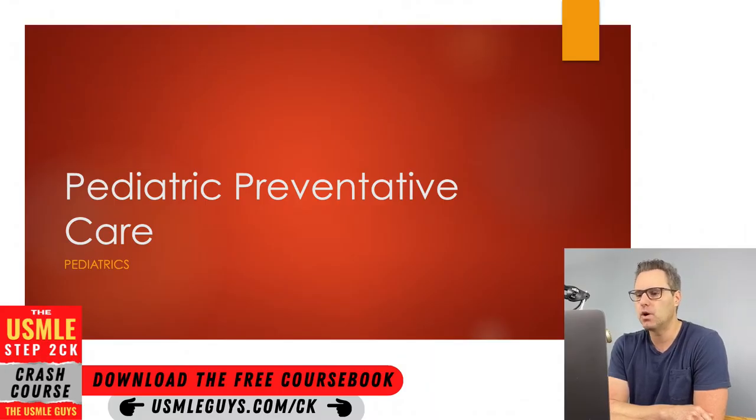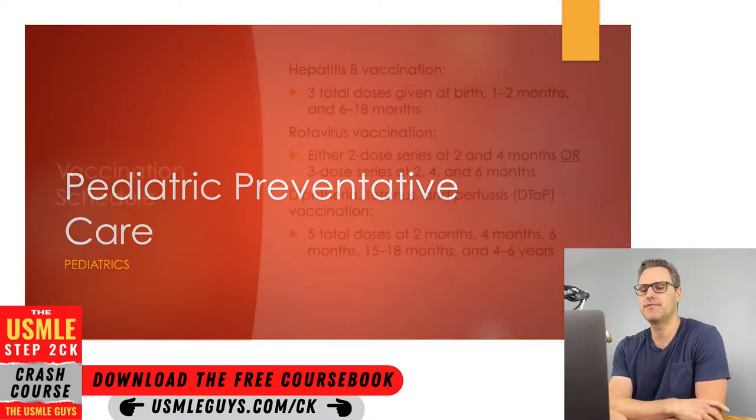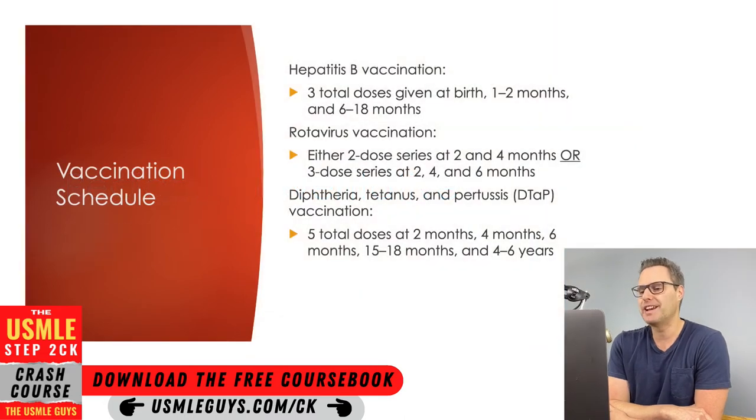In this one, we're going to go over pediatric preventative care. So we'll talk about some of the things that need to be done during childhood to make sure that children grow up as healthy as possible. So let's dive in. Let's start with the most appropriate vaccine schedule in infants, children, and adolescents.